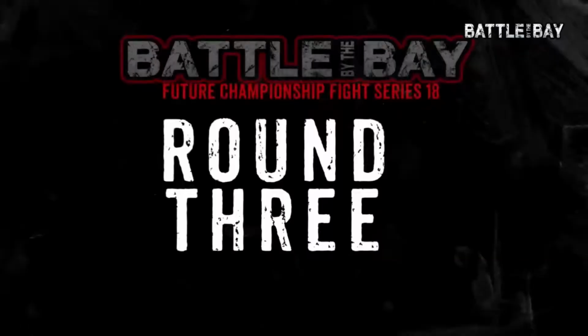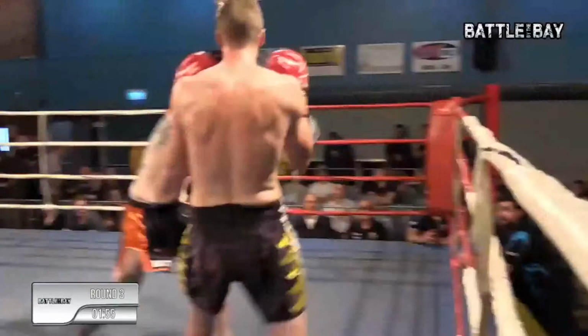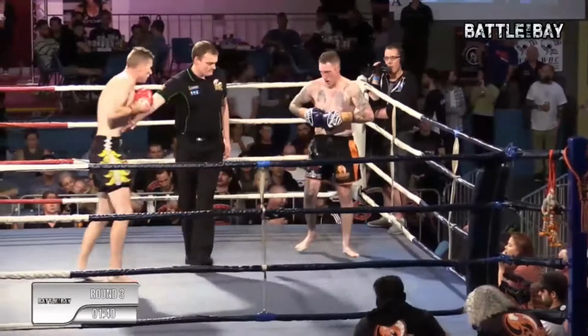Round number three. Last round for this fight, number 13 on the card. Both boys are ready. Judd just wanting to box on. It's been a little bit better for Ben for those knees. The boys lock up in the corner. Not doing too much. Mark breaks them. Just trying to do that catch and punch.